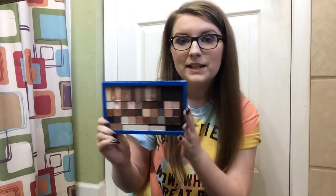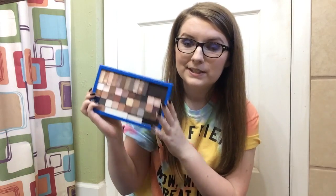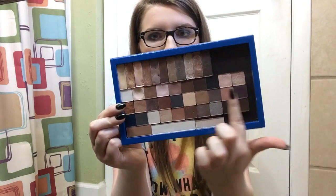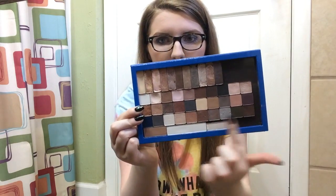Honestly, I am pretty much in love with Lorac. It's one of my favorite brands. I reach for my Lorac palettes more than my Urban Decay palettes, as hard as that may be for some people to believe, it is true. The reason I wanted to talk about these at the same time is because both the Lorac Pro and the Lorac Pro 2 palette are on this list. They're together right here, as you can see. I'll just show you. All of these are the Lorac Pro 1 and 2.